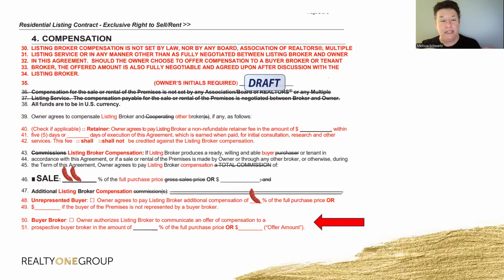If you utilize these 2 lines, you have permission to now sign the CAB form, right? Compensation agreement between brokers. Those forms we talked about last week. And again, we have the video on my YouTube channel, right? So this, in the next lines we are going to go through, is what gives you permission to communicate that specific offer because the seller has already agreed to it. And now you, as the listing agent broker, can sign the CAB form communicating that offer and agreeing to that offer of compensation.